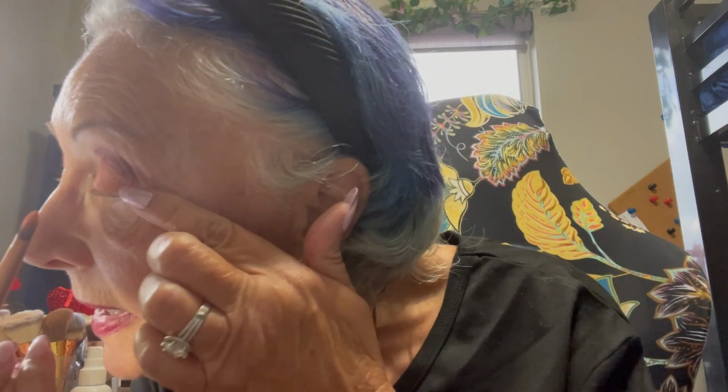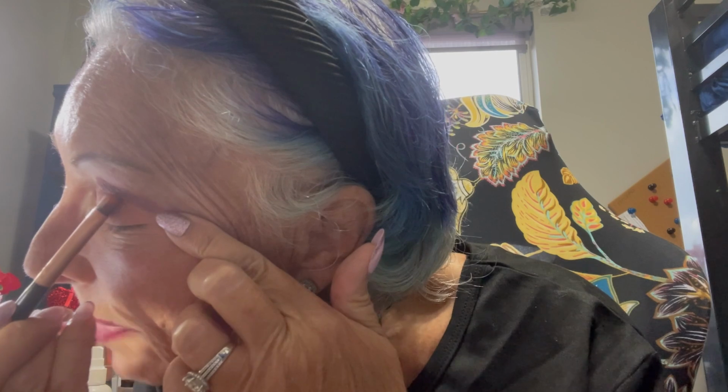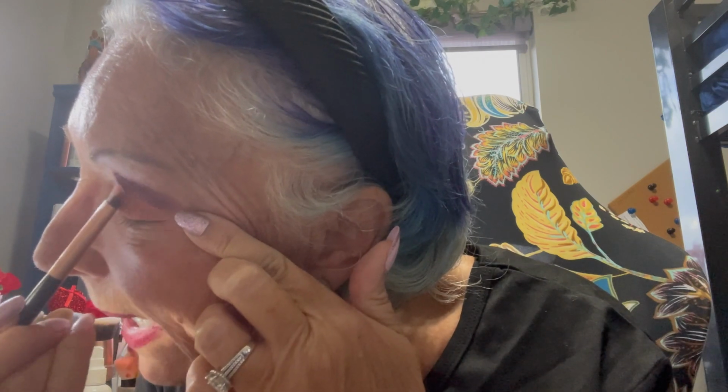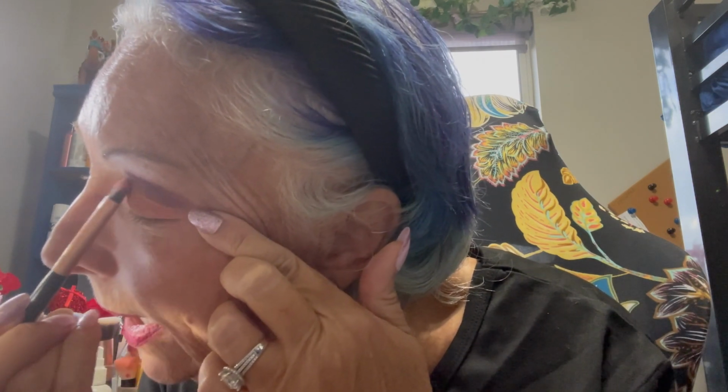Yeah, that looks pretty good. I've blended it. It doesn't look too much. I don't look like I have stripes. Now, I may want to go back and put a little bit more of my second color in, because it appears that some of that may have disappeared a little bit. So I'm just going to go back one time and put some of that second color back on my eyelid. Just one time. There we go.